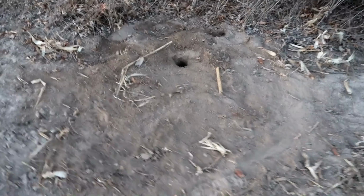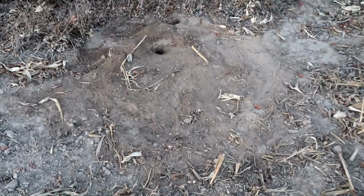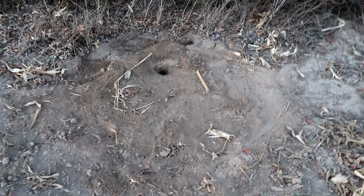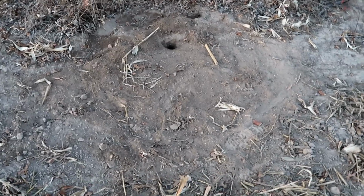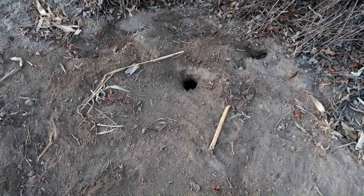All right, so here's the remake of this set. You can see I just kind of kicked around the dirt a little bit here, just kind of took out the catch circle as best I could. Replaced the very exact same trap. Everything smells like skunk right here. There's no need to have a fresh trap. This area is powerful. Put the dirt hole back just like it was.